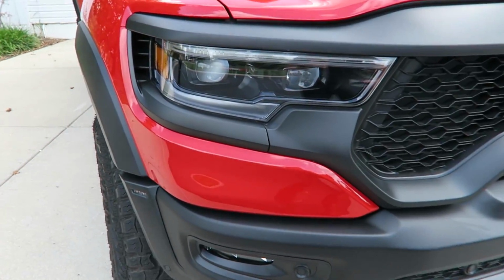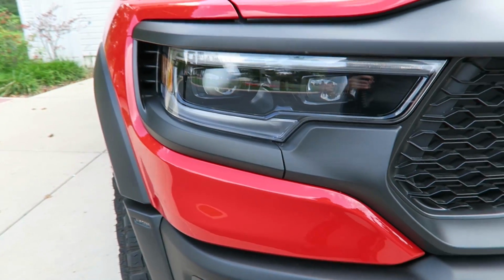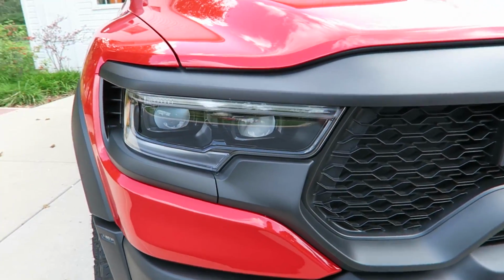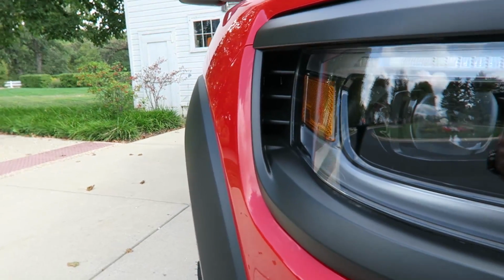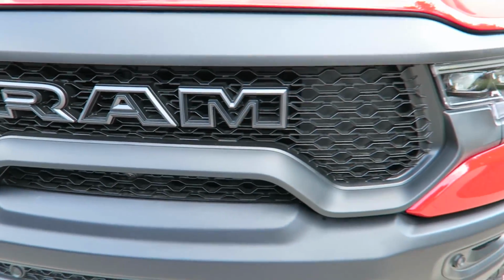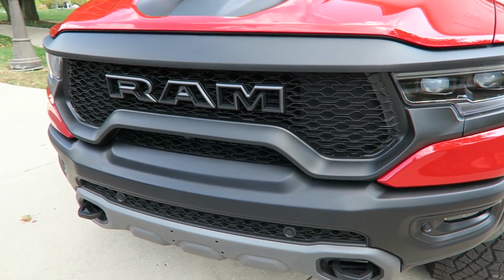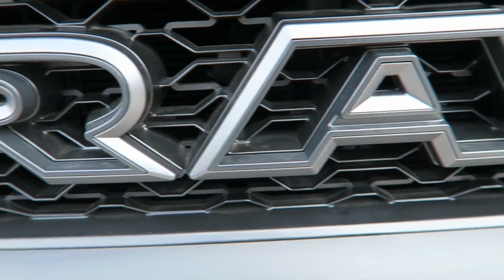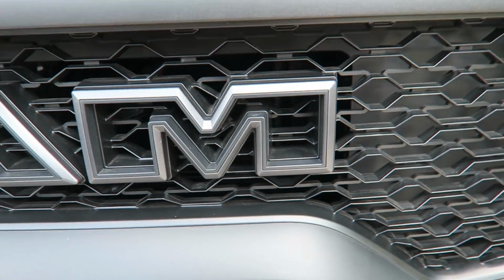Back around to the front. The headlights look like the same ones from the upper tier current Ram 1500, so a Limited or a Laramie Longhorn. And you can see how much wider the bodywork comes out beyond the headlights. This grille looks like the grille that you'd find on a Ram Rebel, blacked out, very aggressive. Cool touch though, these letters here for the Ram are open, so air will flow through.